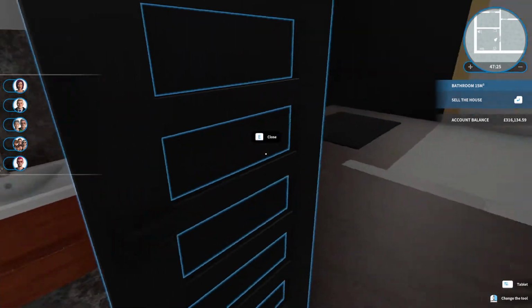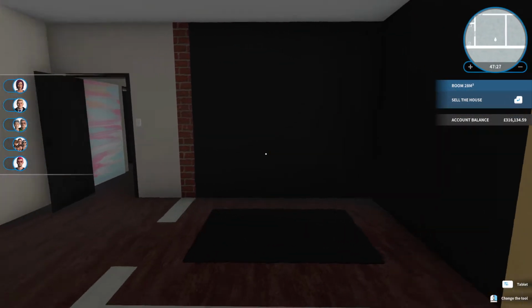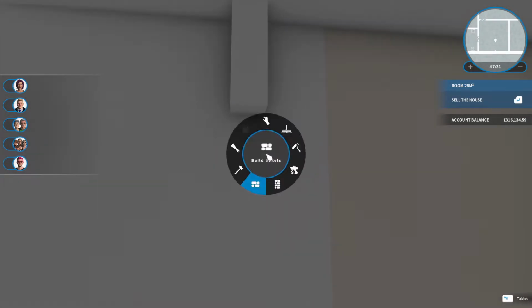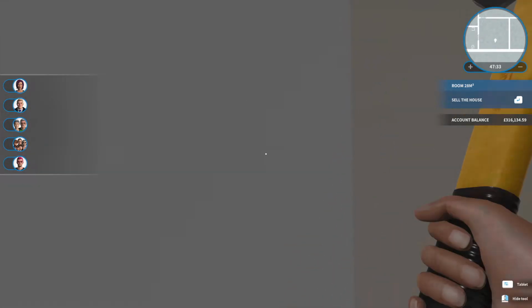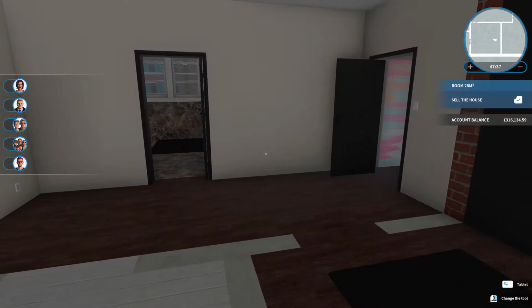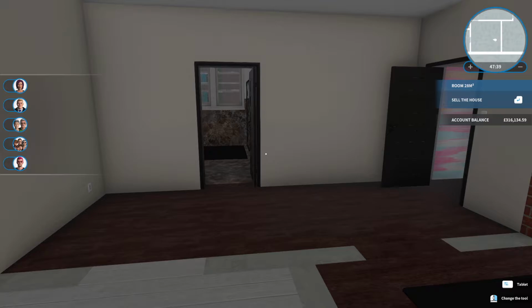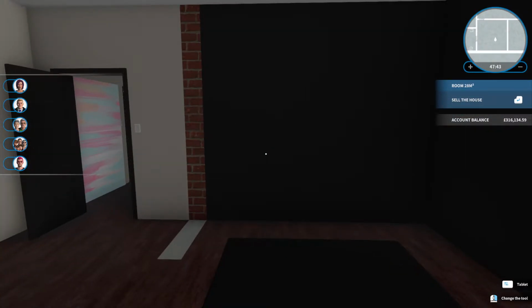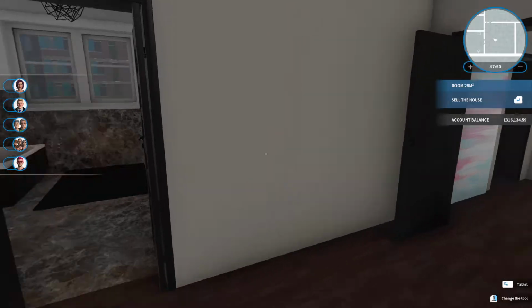And now the problem with this one is there's no windows, and I can't put any in. You know what? Let's just try. If I just start smashing stuff, will it let me? No. I was hoping I could put in windows. I can't. What I'm thinking, and I don't know if I will actually do this or not, I mean, we could put a big mural up. We can have big paintings up, big mirrors. I mean, we can do a lot without it having to have windows in it.